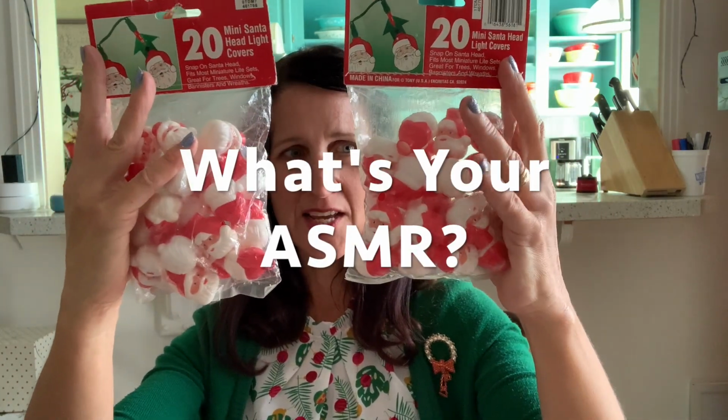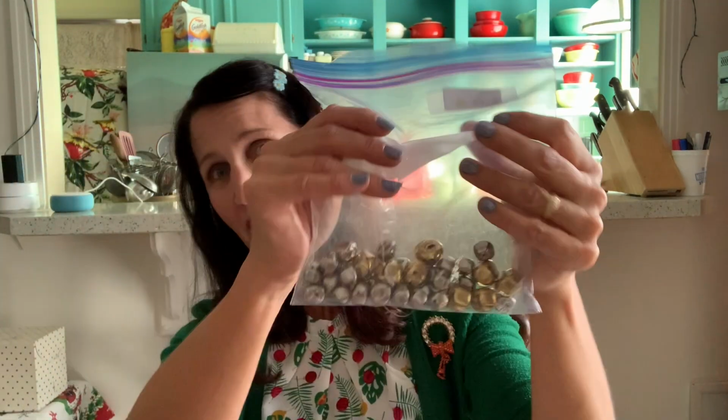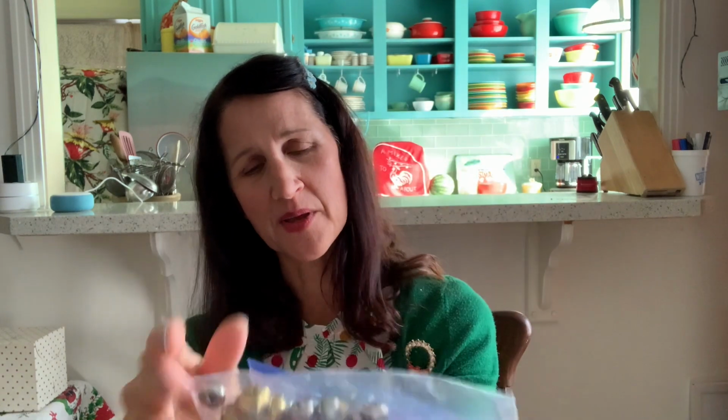Do you like rattling things around? Do you like the sound of vintage packaging? Let me know in the comments. What's your ASMR trigger? Sensory enjoyment of hard plastic rattling together. I do. I like it. Same thing for bells, right? Now this one's just in a Ziploc, which I don't find quite as satisfying, but these are vintage bells.